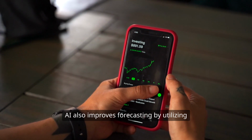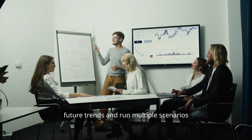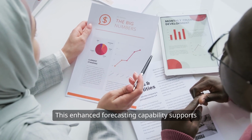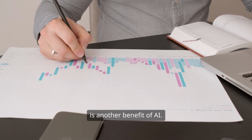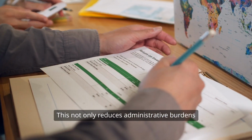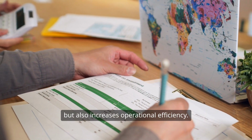AI also improves forecasting by utilizing predictive analytics to forecast future trends and run multiple scenarios based on different variables. This enhanced forecasting capability supports better strategic planning and budgeting. Automation of routine tasks is another benefit of AI. For example, AI tools can automatically categorize expenses, manage investment portfolios, and generate financial reports. This not only reduces administrative burdens, but also increases operational efficiency.